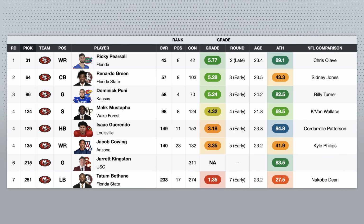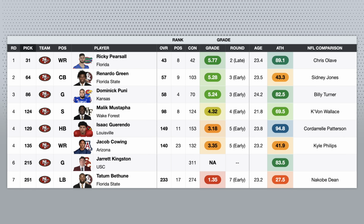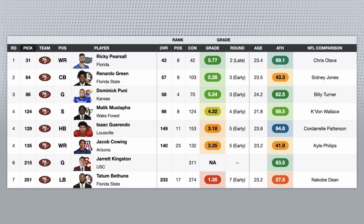I'm usually not a fan of the Niners draft classes, and then it ends up not mattering at all, but this year I think they did a really good job. Their first pick was Florida wide receiver Ricky Pearsall, one of the best route runners in this class.